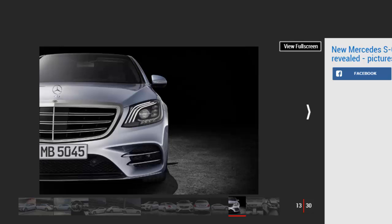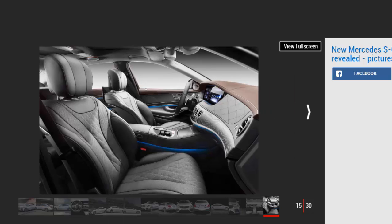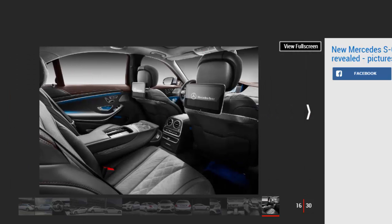The new S-Class will go on sale in late May, although the first deliveries of UK cars aren't due until October. Mercedes is said to be considering dropping the basic SE edition of the car, so the starting point of the range, which will continue to include long wheelbase, Maybach and Pullman versions, should rise slightly, to around £73,000.